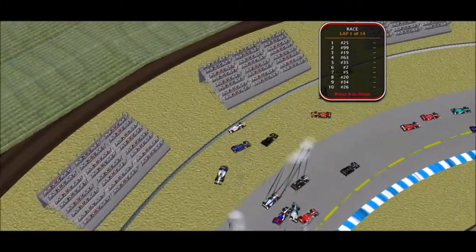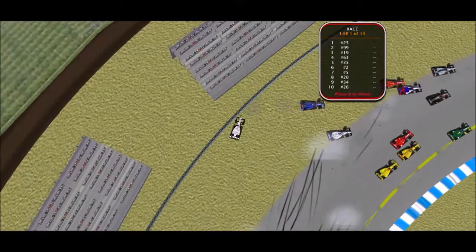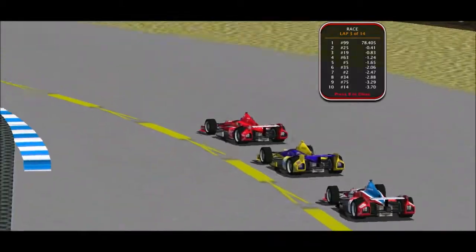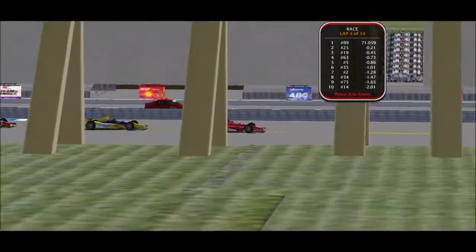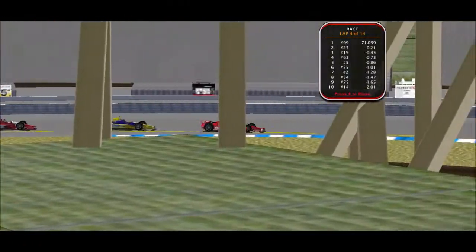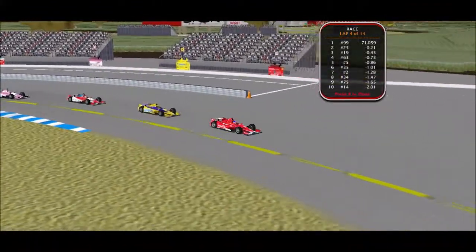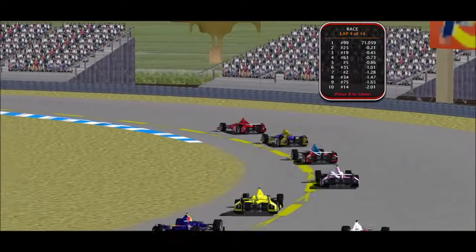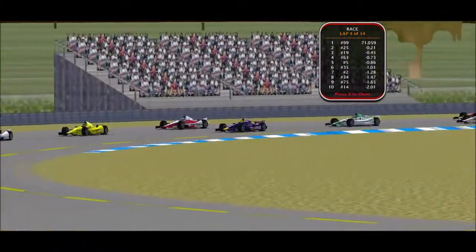And here's another view of those incidents. A lot of drivers piled up on that first corner. I don't know why that happens, but I always get loose on the corners. It's probably the steering or something. I don't know why they tend to oversteer, but that's probably the AI, and that's how it is sometimes. I never intended for that to happen when I went to this track, but it always happens. Well, it happens sometimes, and I just don't know a good way to fix it.